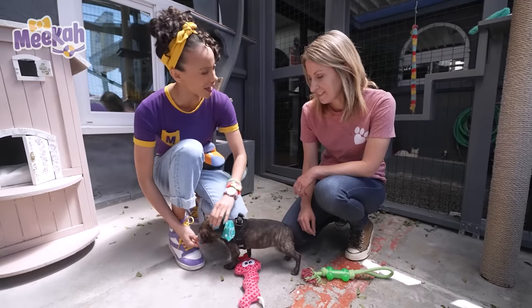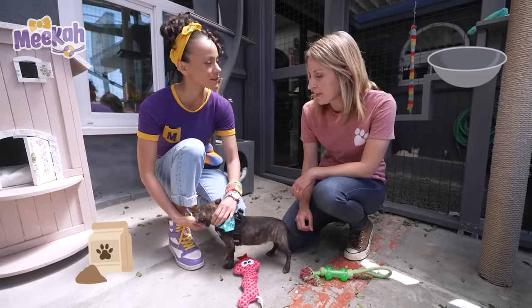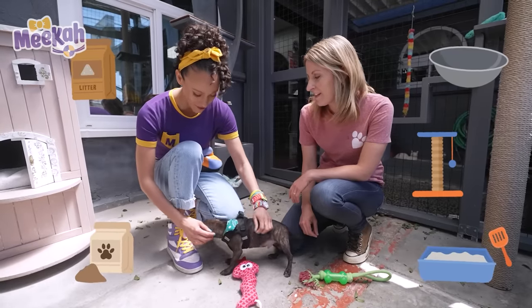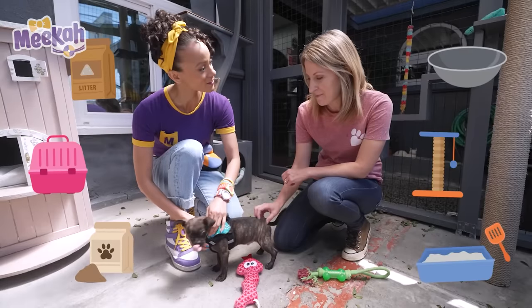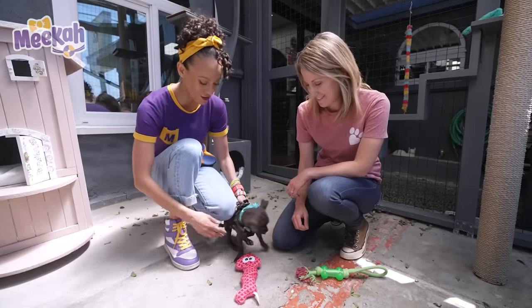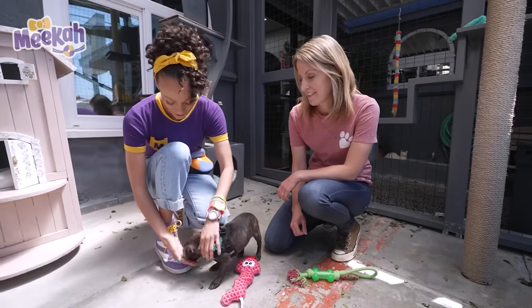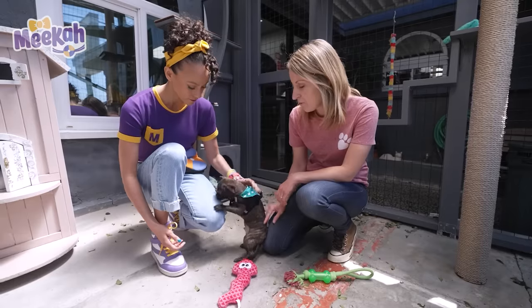Aww, and is it different for cats? Yeah, so cats would need also food bowls, litter box, litter, some good things to scratch on. Oh yeah, cats love to scratch. And a safe carrier in case you need to take them to the vet. Oh wow, so you get a lot of things once you adopt an animal here. Yes, we give people some of the food that they've been eating, some toys.